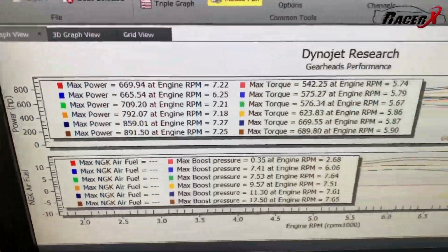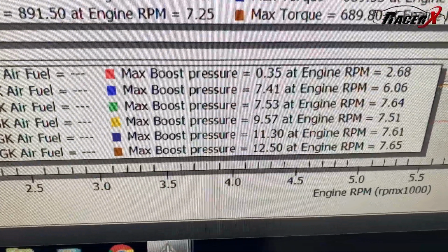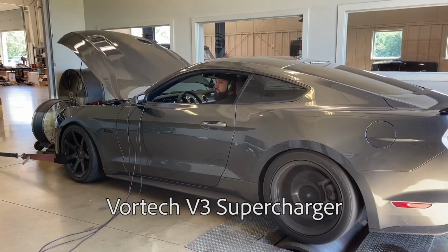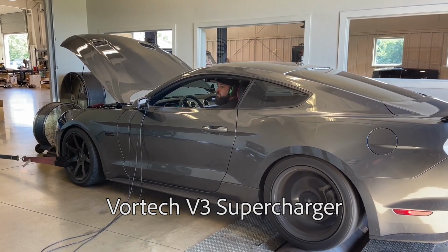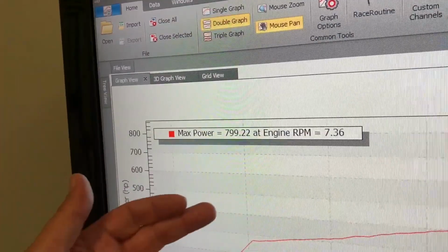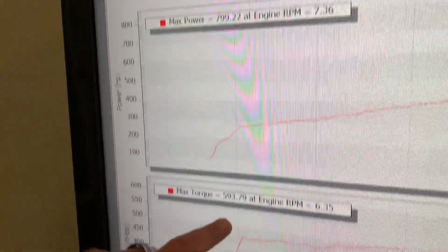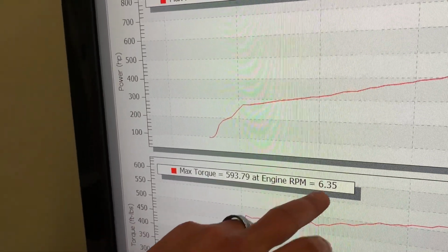689 pound-feet of torque at exactly 12.5 PSI, stock bottom end. 799.22 real horsepower at 7,300 RPM, Dynojet SAE. Torque stellar, look at that, 593 torque at 6,300 RPM.